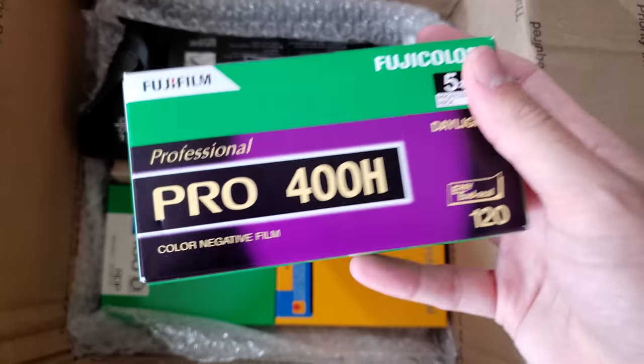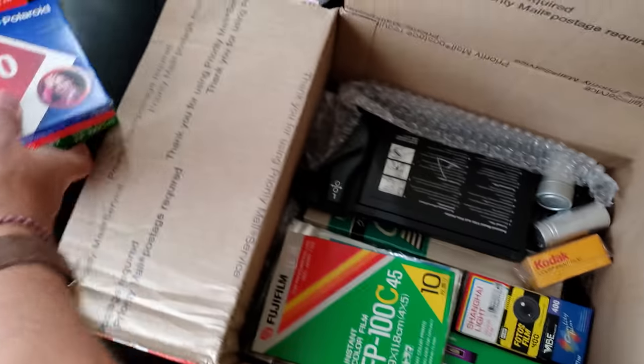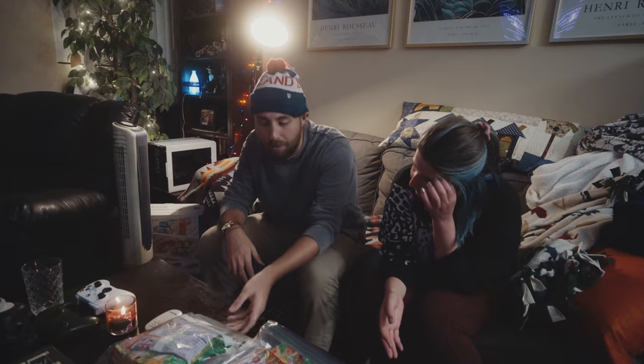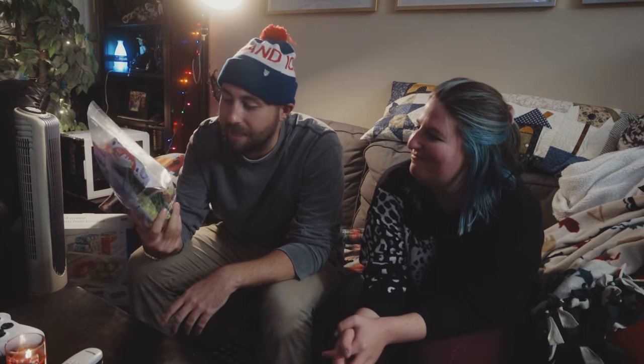Okay, so I got a care package from somebody in Japan named Sam. He sent me a bunch of film goodies like Fuji Pro 400H, FP100C for 4x5, and some Japanese drugstore film too. But probably best of all, he sent us candy from Japan, so we're gonna do a taste test.